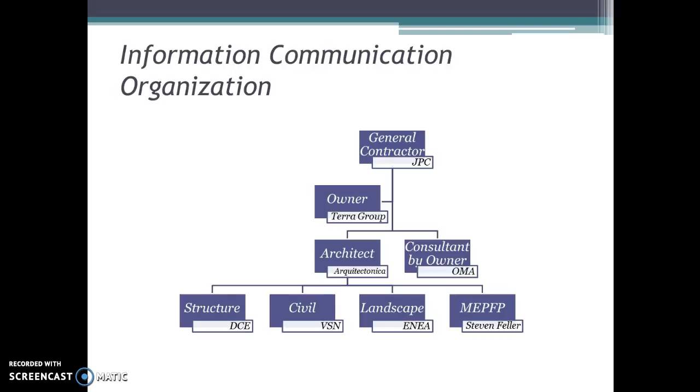Okay, now let's talk about the information communication protocols on this job. Everyone should know communication is very important. We need to ensure all the information gets circulated internally and nothing gets held up by anyone. As a GC, we will facilitate all the coordination process as needed. We would like everyone to work as a team. Feel free to communicate with each other. Pick up the phone, talk to each other, send email, do as much as you can, because we don't want anything to get held up.